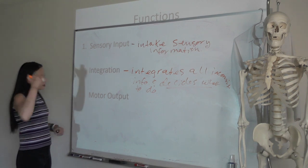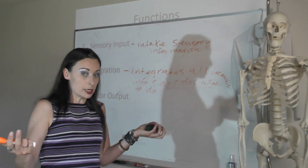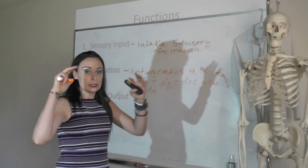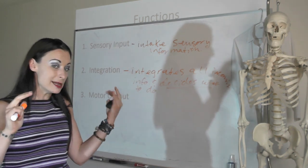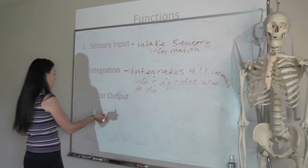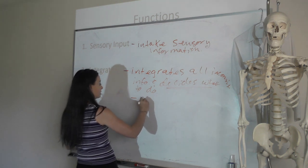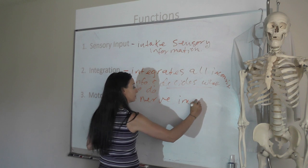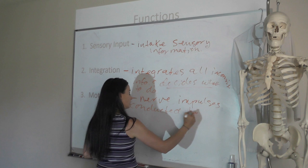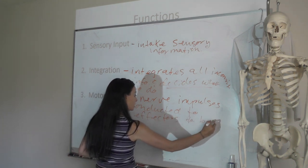And then the nervous system is going to send some motor command through a motor nerve, which is also an organ of the nervous system. And that motor nerve is going to land on some effector and that will respond to that signal and bring about some change. So our motor output is going to be nerve impulses conducted to effectors to bring about change.